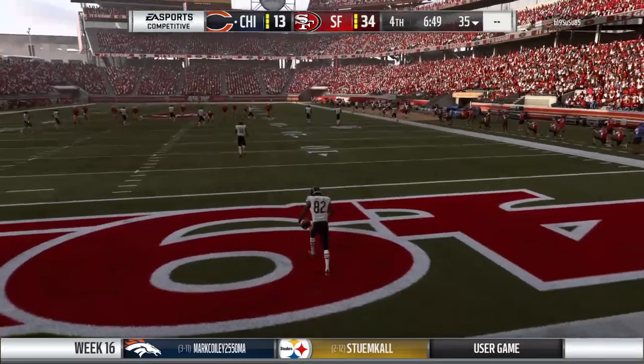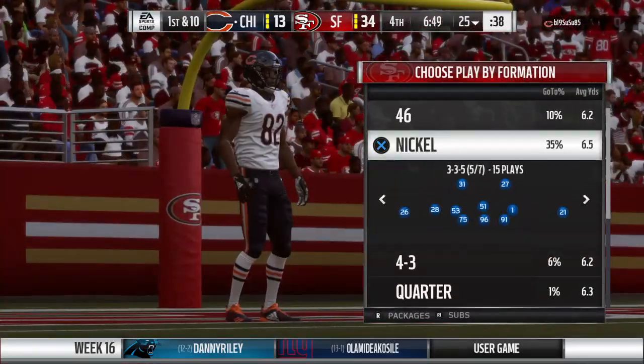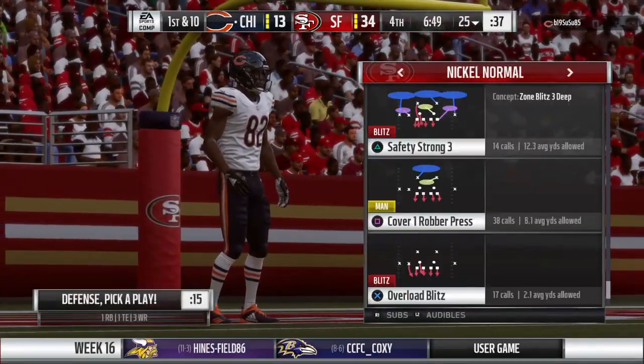This will be taken to the back of the end zone. The Bears offense now gets set to head back onto the field.